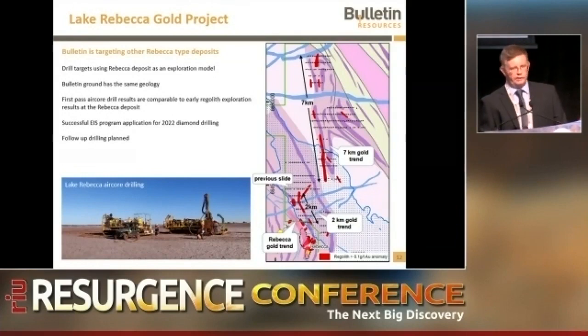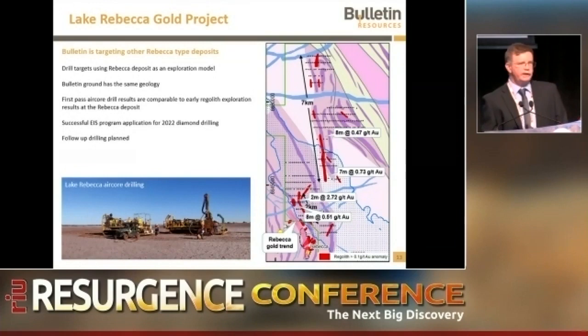There's a 2-kilometre trend just to the immediate east of where Rebecca is, and further north, we've got a larger 7-kilometre trend. And the grades we're seeing when we drill that are very similar to what Rebecca was in historical works when it was first found back in the 1990s. 8 metres at half a gram, 2 metres at 2.7. So we're really encouraged to see that what we're seeing is pretty much what Rebecca was seeing back in the early days. This work is under lake and it is under cover.